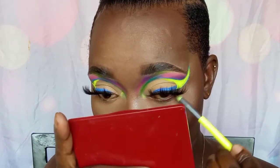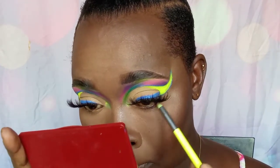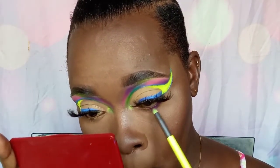Alright, so I used, is it the Warrio 3 or the Zulu? There's this silvery blue there. That's what I laid down first, and I wanted to give a neon glow. So that's a trick that I've been using. I don't know if I've explained it. So to get that neon glow, I always lay down a silver shimmer, and then I lay down that color on top of it, so it just gives you a nice look.